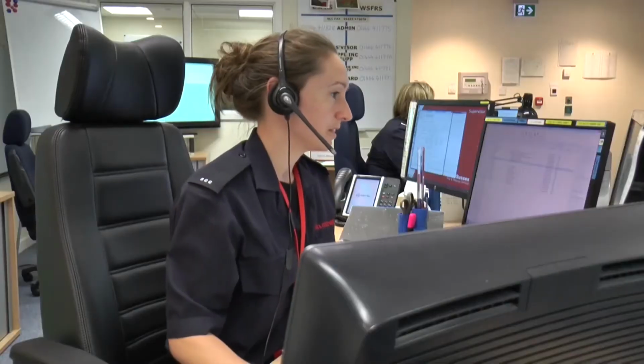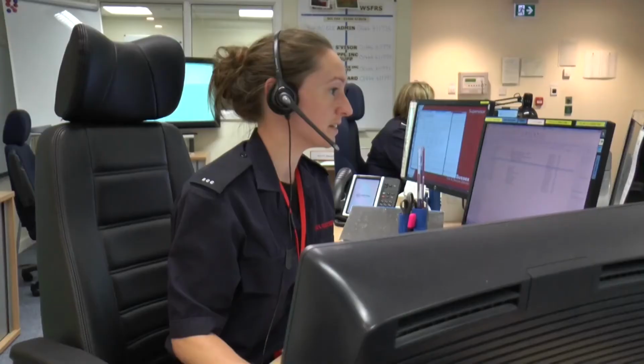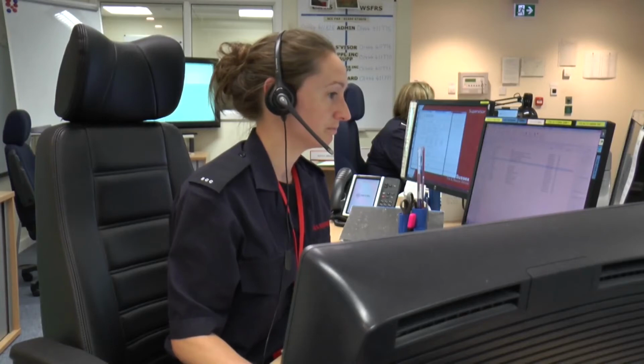This fire service lady is taking a 999 emergency call. She asks the grown-up or young person what the problem is and takes the address. But this number is only to be used for real emergency.